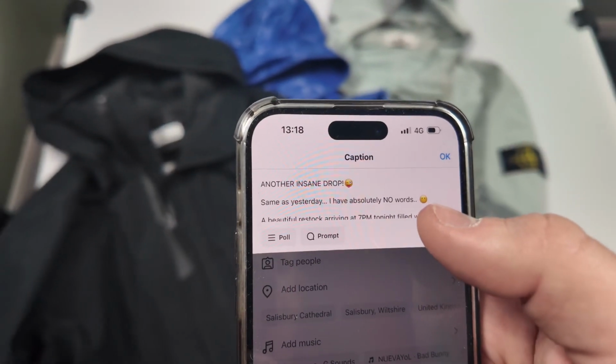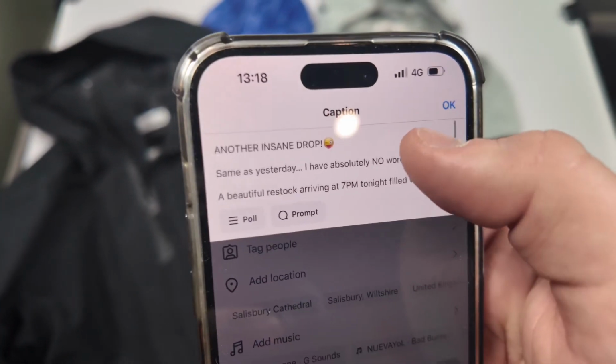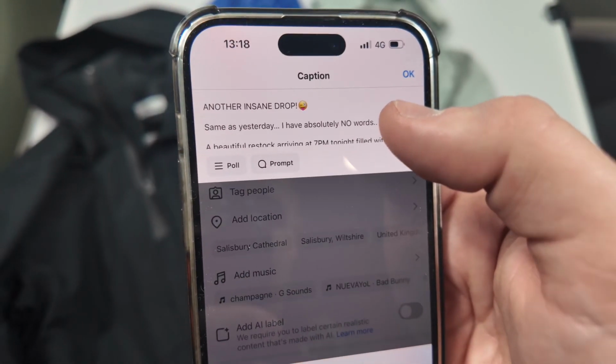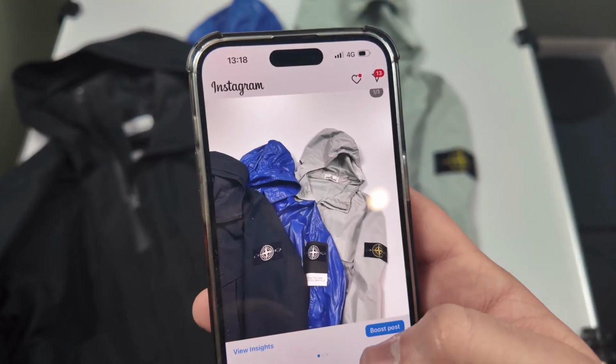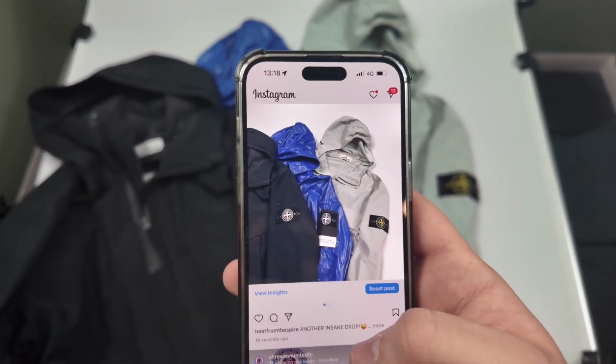I've added the photos onto Instagram, and now I'm just putting the caption in, and all I do after that is hit the post button. And quite simply, sometimes it takes a little while, there we go, it has just uploaded, as simple as that, and people can now view the drop before it goes live.